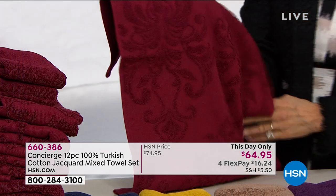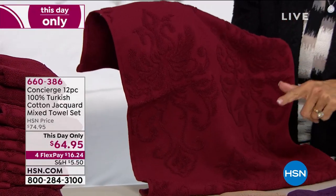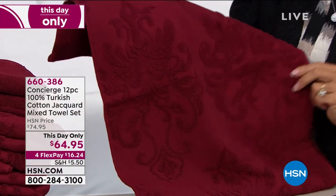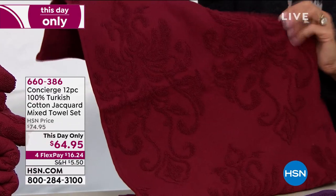It's gorgeous. And isn't it funny, you know how you have your decorative towels and the kids come in, and I'm like, don't use those towels. Use the other towels. Yeah. So you won't have to worry about these, because you have your point.